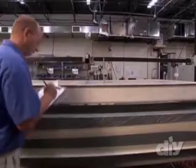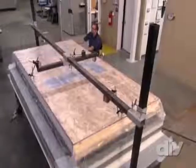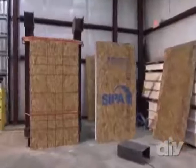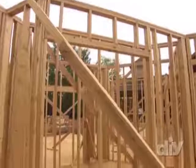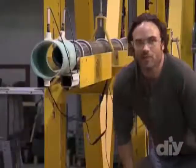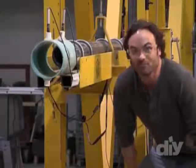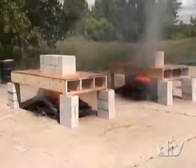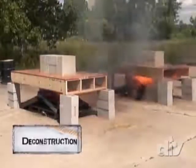Still ahead, we're going to put some SIP panels to extreme tests. How will they stand up to a hurricane force? And how do they compare to traditional stick-built walls? Coming up next, it's missile time. Plus, man-made I-joists have structural benefits, but there is a drawback that firefighters say you should know about. We're learning firsthand next.